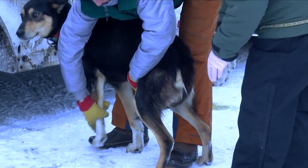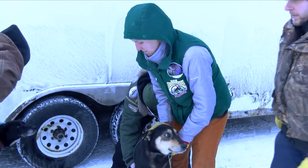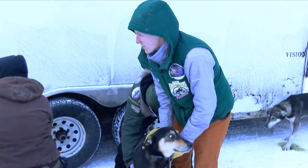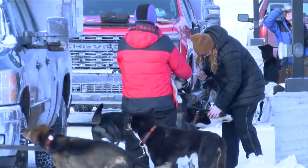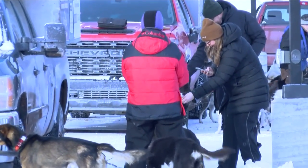Well, they're checking hydration, and they're checking feet for any fissures in between the paws, and then they're doing the heart rate. The big thing is the heart rate. If a dog has too high of a heart rate, then they will come back and check it a little bit later. Sometimes younger dogs at a vet check, especially if it's their first vet check, might be a little excited, so they might have a little higher heart rate, and usually they'll settle down, the vets will come back and test it again.